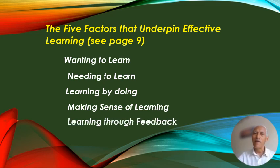So he's saying learning will be affected by these different factors. So these different factors have a certain level of contribution to the way we learn. The first one, he says, is the wanting to learn, and then the needing to learn, and then the idea of practicing it, and then making sense of it, and finally feedback. So we'll look at each one of these ones quickly.